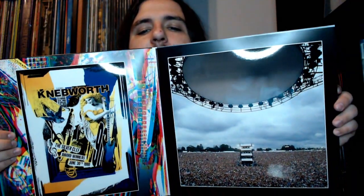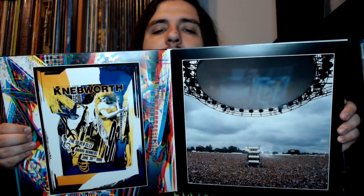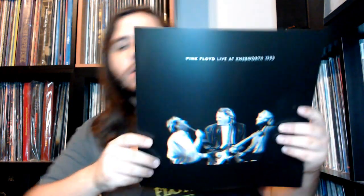And we have a nice photo of the crowd there with the circular screen before it went up, which is very nice. And inside we have the 16-page book. And here is the design for that.